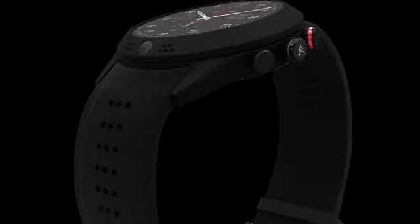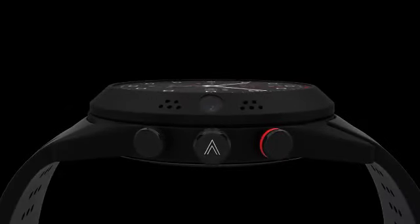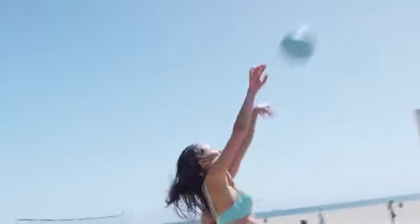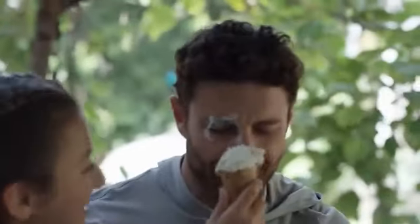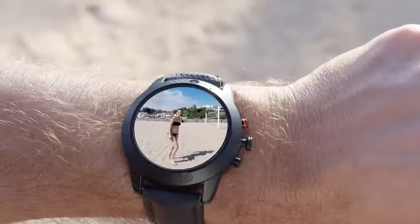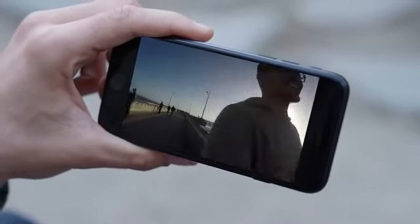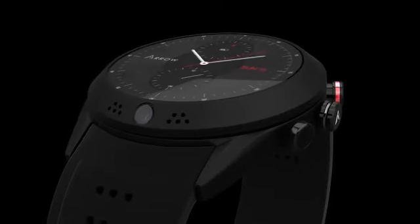But capturing high-quality video and audio on a small device can be a big challenge. At Aero, we've created a high-def camera and microphone that fits within a tiny footprint, making it easy to capture any moment, at any time, and in stunning detail. This is the world's first smartwatch with a 360 rotatable camera. Aero.